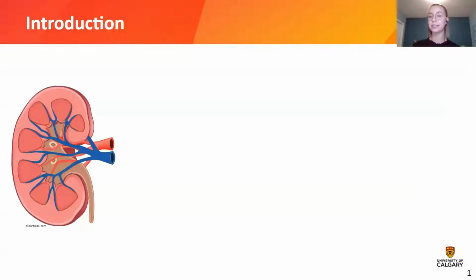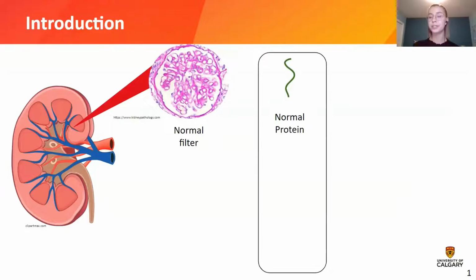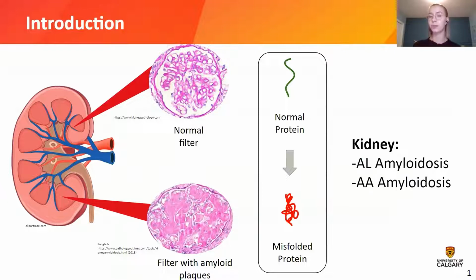Renal amyloidosis is a disease of the kidneys, which filter waste out of our bodies. Proteins can generally pass through these filters without issue, but in renal amyloidosis, proteins become misfolded and create amyloid plaques, which prevent waste from exiting the body. There are currently 40 known proteins that can cause 40 different kinds of amyloidosis, with the most common forms in the kidney being AL and AA.